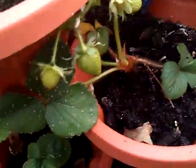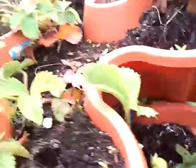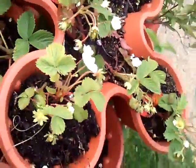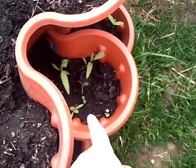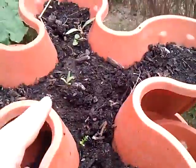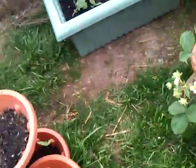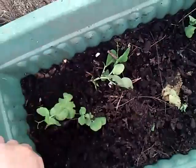Here are strawberries. We bought these from B&Q. Nothing I started from seed, but still it's nice. These ones I've grown from seed. This is blue strawberries. Believe it or not, you can get blue strawberries, black strawberries, yellow strawberries, white strawberries, all sorts of colours. These are my Russian giant peas.